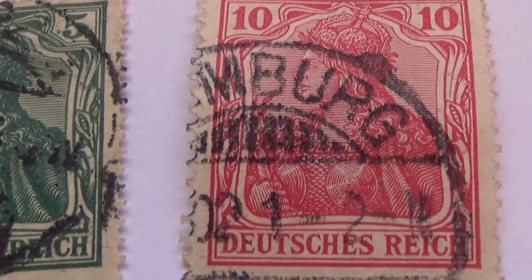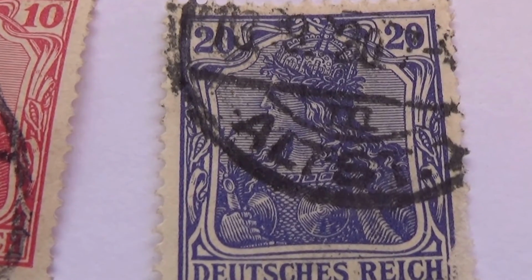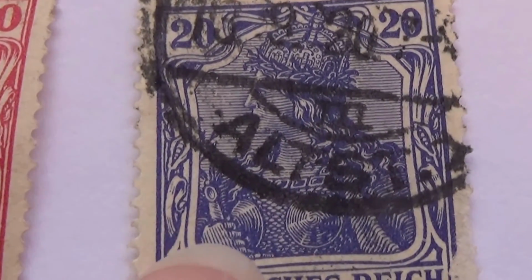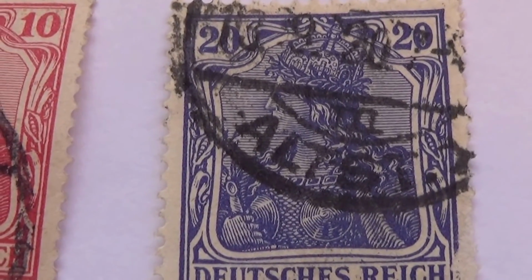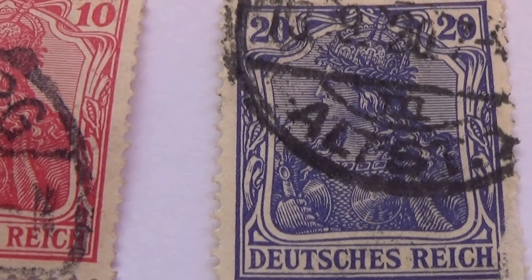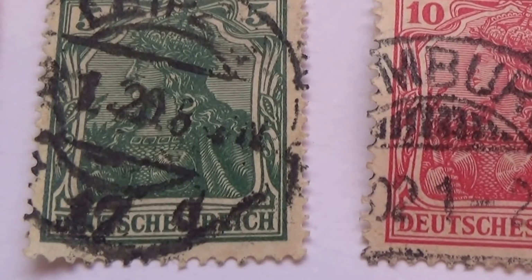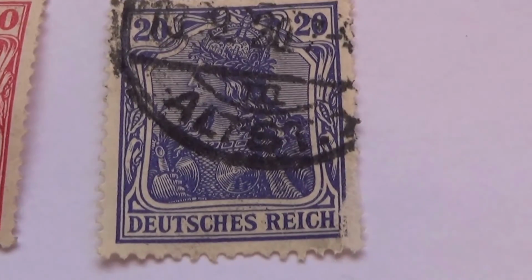But here is the 10. Okay, and then we have purple. A 20 in purple. You get to see a little bit more on this one here, the extra little shield stuff. A little more details. Of course, a lot of that depends on where the post office decided to stamp it, because it hides a lot. But on the purple, you could really see that. Didn't see it so much on the green because of the postal stamping.